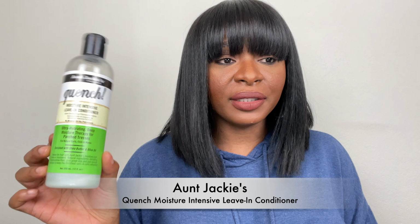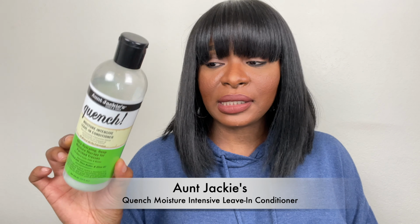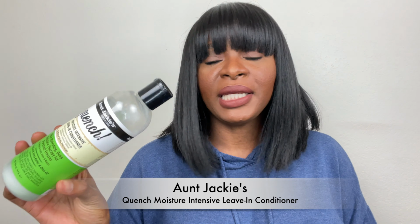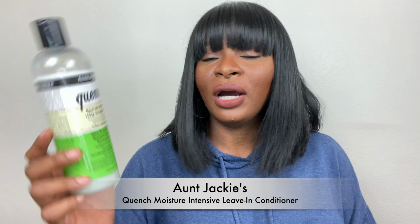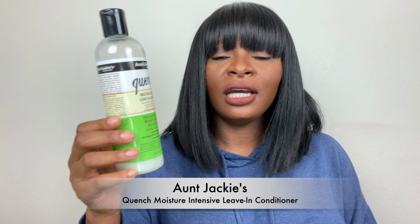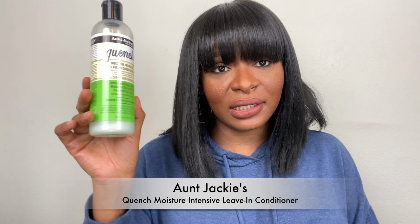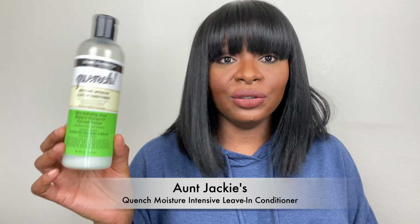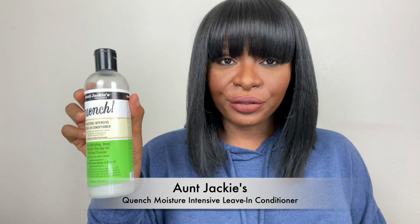I wash my hair on some days when I'm super busy, when I'm running out the door. I simply put this in, use a brush, slick my hair back, even without gel sometimes, and it works miracles for my natural hair. I will keep repurchasing it for sure because my hair loves this stuff. Right along with the Eco Styler, this is one of my top favorite products for my hair. It's something that I use all the time. So, Quench by Aunt Jackie's for curls and coils.